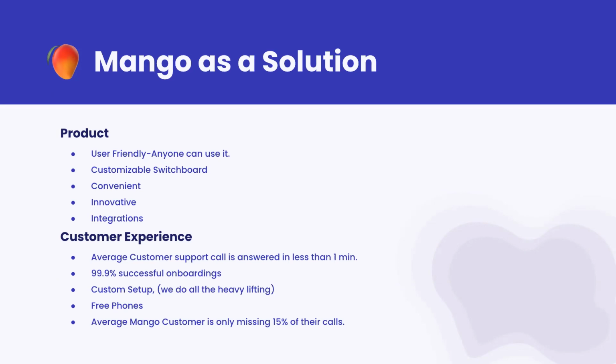But I always tell everybody this, look, I'm from Rockland, Idaho. It's a very small town, right? I grew up on a small farm, and believe me, if I can use it, anyone can use Mango. So it's very user friendly. Our dashboards and our systems are easy to learn. Anyone can use it. If I can learn to use it, I promise that any office manager or dentist can learn how to use this as well. I'm from a small town where we did not have a ton of technology, right? And if I can figure it out, I promise that you can figure it out.